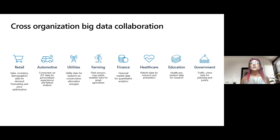Microsoft is investing in data sharing because customers all over the industry, all over the world, are looking to share data with their partners and their customers. We have customers approaching us from retail, automotive, utilities, farming, finance, healthcare, research, education, and government sectors. A typical scenario is to share data with multiple entities so that their ecosystem can combine this data with their own data or other data from third party to run analytics to derive insights, because that's really what data represents to us.